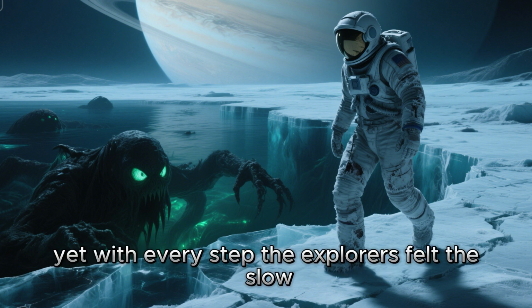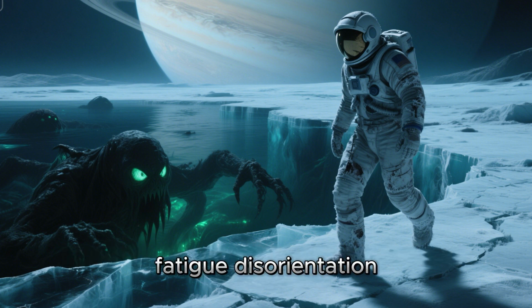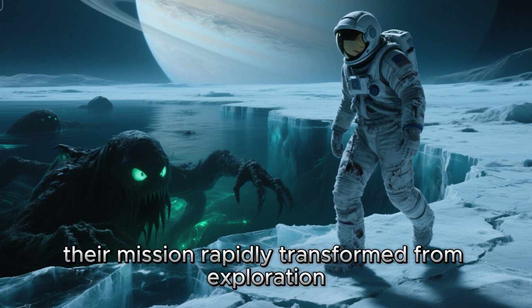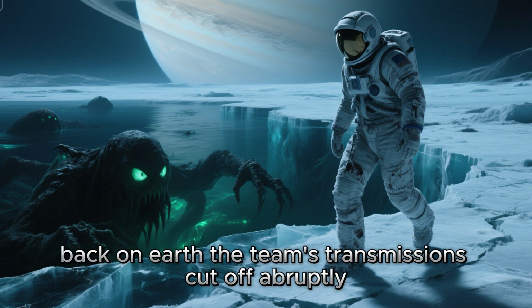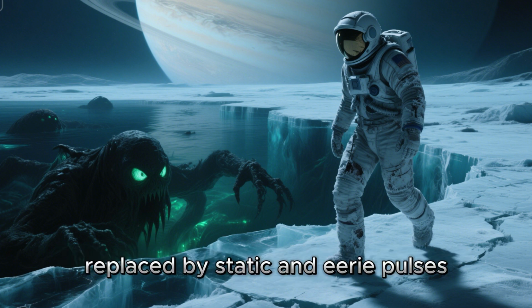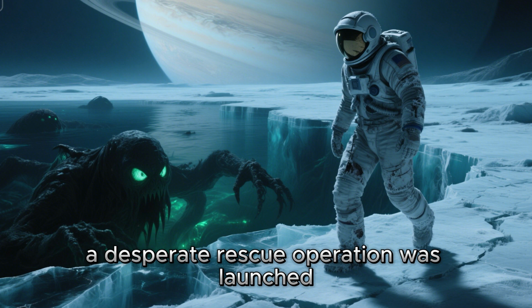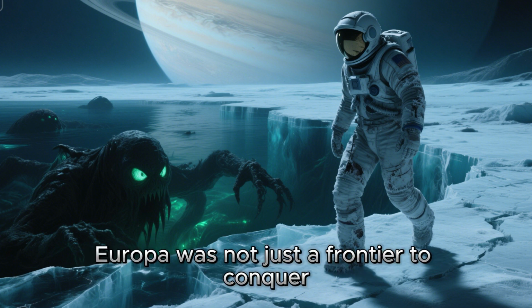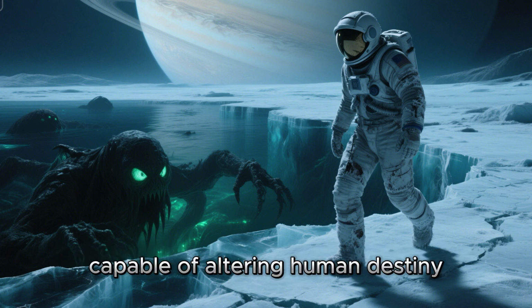Yet with every step, the explorers felt the slow, invisible effects of the moon's defense mechanism: fatigue, disorientation, and subtle cellular changes that whispered of decay. Their mission rapidly transformed from exploration into survival. Back on Earth, the team's transmissions cut off abruptly, replaced by static and eerie pulses mirroring the alien signals. A desperate rescue operation was launched, but the message was clear. Europa was not just a frontier to conquer. It was a living entity with a will to protect itself, capable of altering human destiny.